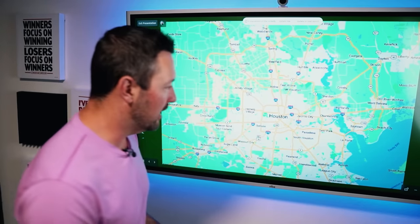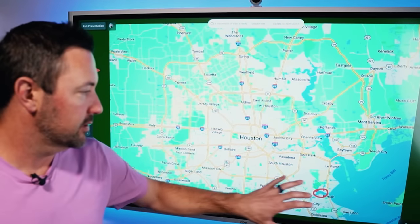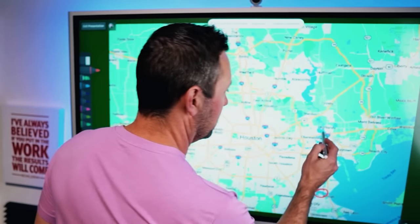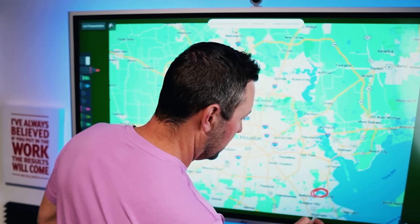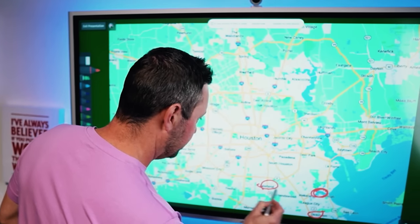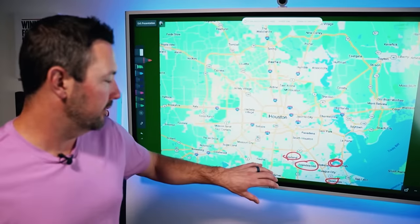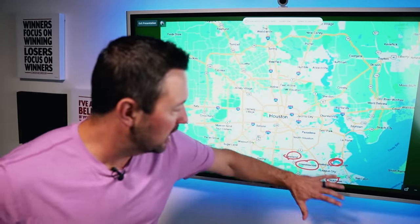So this one, League City, has been hitting all the top lists lately. It'll get into the top 10, and then you'll see Clear Lake. So this whole area's got great schools. You've got League City, Dickinson, and then it's right on the border here of Pearland, and there's Friendswood. So this whole area down here is going to be a lot of new development.